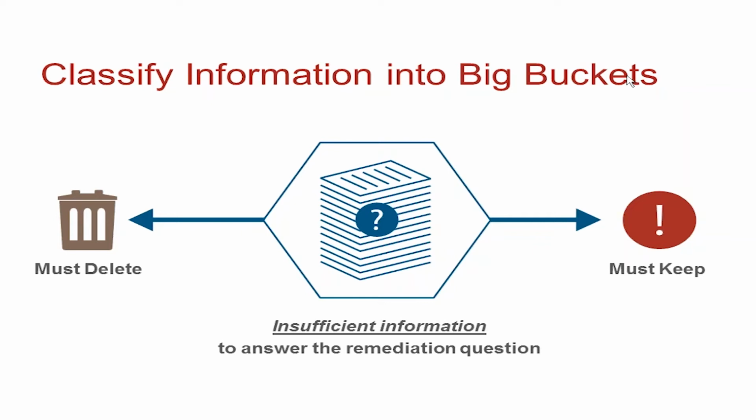You have enough information to know that I want to keep this stuff, and that goes into one bucket. You have enough information to know you don't want this, and that's your middle bucket. And then you've got this third bucket, which is, I don't have enough information to make a decision either way. Fundamentally, what a remediation project is about is gaining enough information about different slices of this insufficient information bucket to move that slice or chunk into one of the other two, keep or delete. And you can make decisions pretty quickly on large chunks of this data.